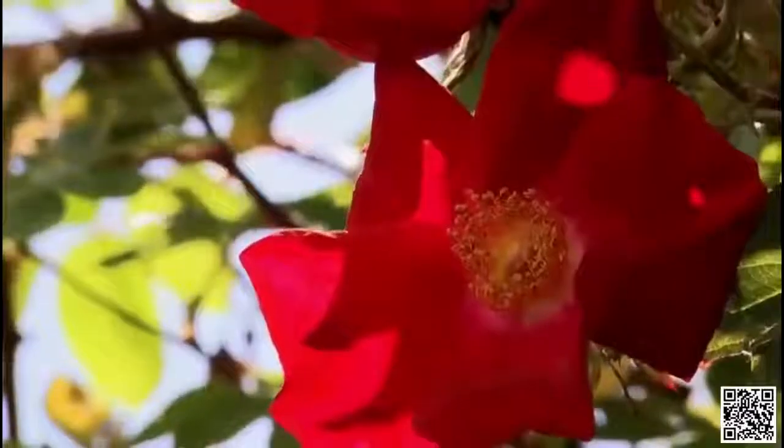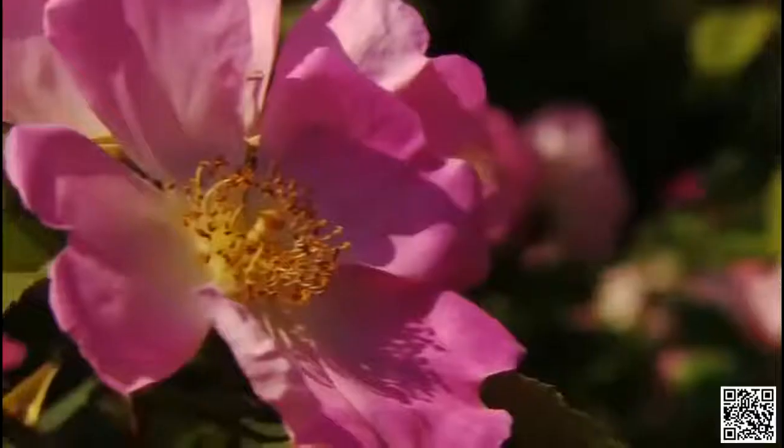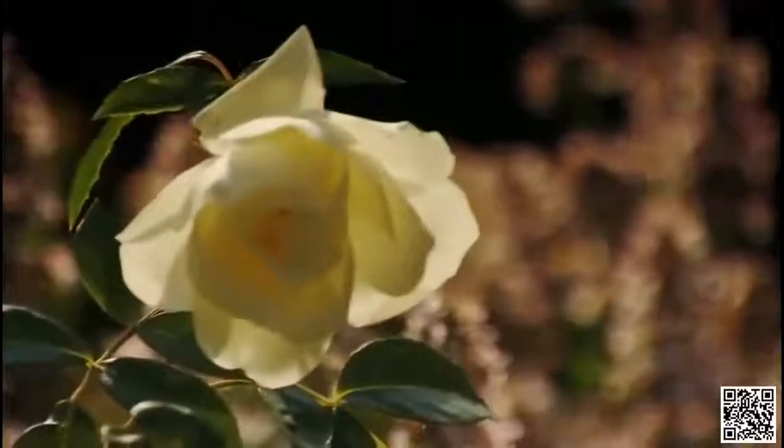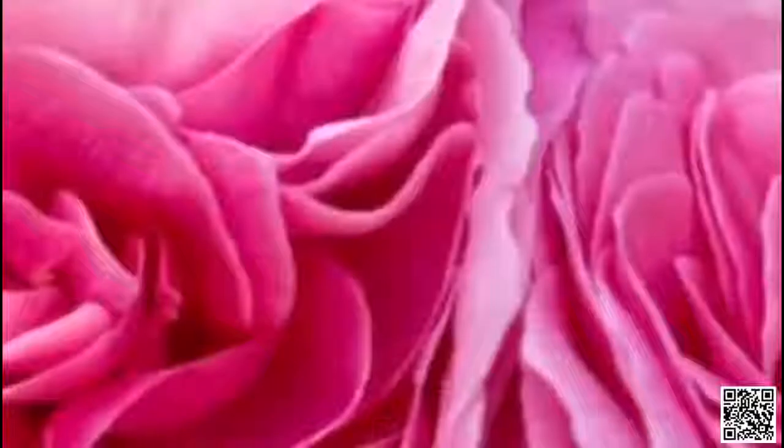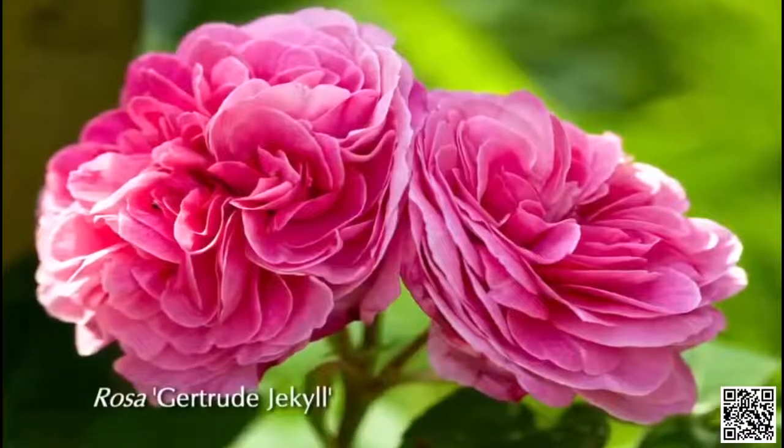On top of that, we mark these important occasions in our lives with this plant. And you can get one for any conditions, shady, sunny. The flowers, the array of them, the scent, just beautiful, fantastic hips. What else could you want from a plant? And if I had to pick one, it would be Rosa Gertrude Jekyll, my go-to rose.